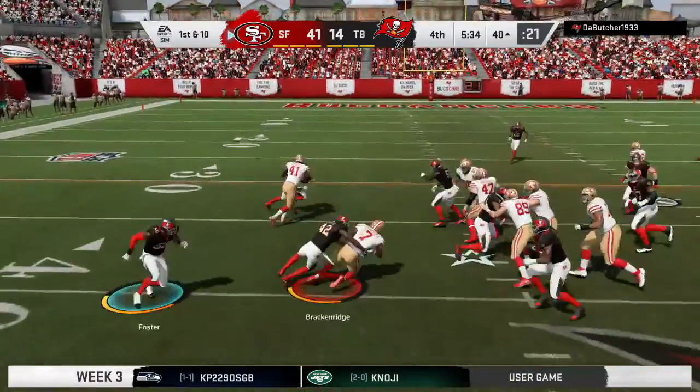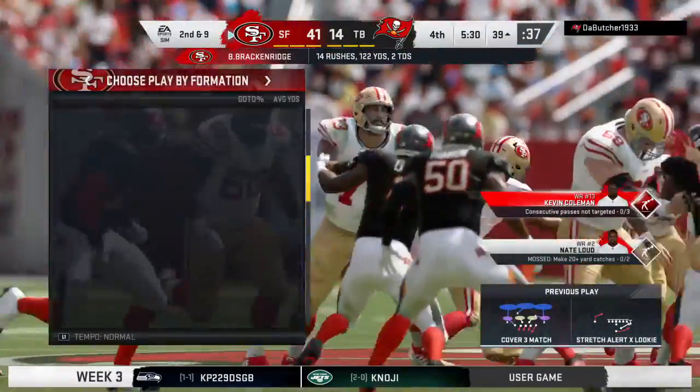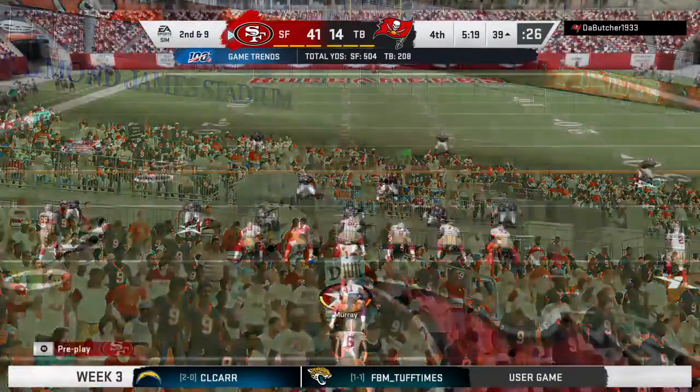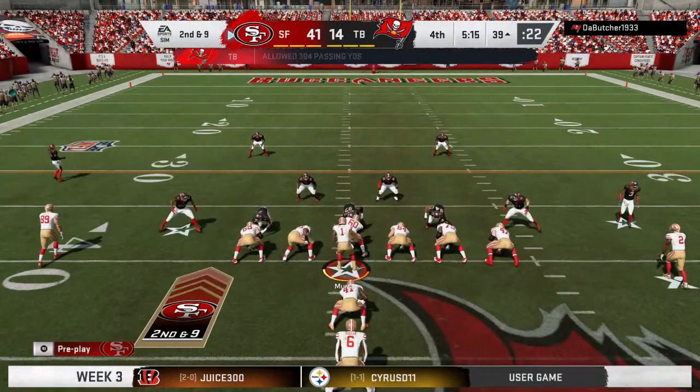Running game working. They'll stick with it on 1st down. Just a yard on the 1st down carry, so it's 2nd and 9. Bottom line, they want to keep this clock rolling, so they'll take that one right there. They just want to keep falling forward, and they want to put the onus on the big fellas up front in order to bring this one home.